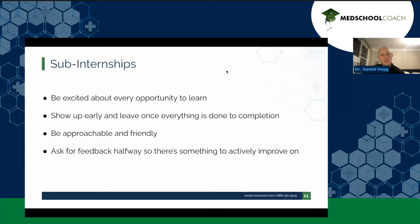I think the standard is a little bit different for sub-I's. Obviously you're not a third-year medical student anymore, so that's the first thing. The baseline level of knowledge and ownership of the patient is definitely a little bit higher. Second of all, if you're coming from an outside institution, you're an outsider trying to showcase your talent to get in.